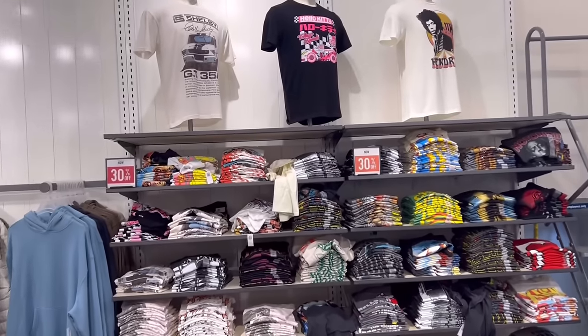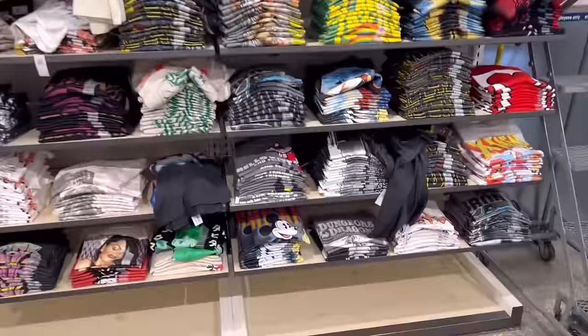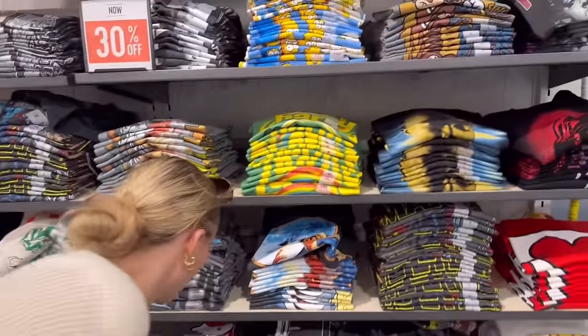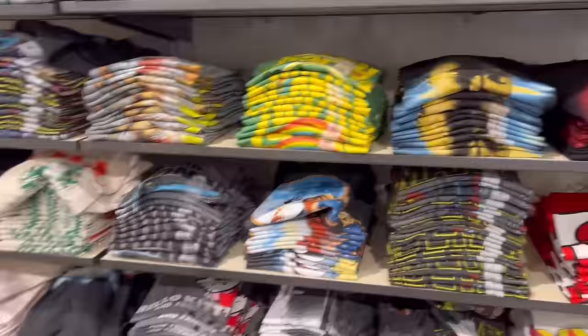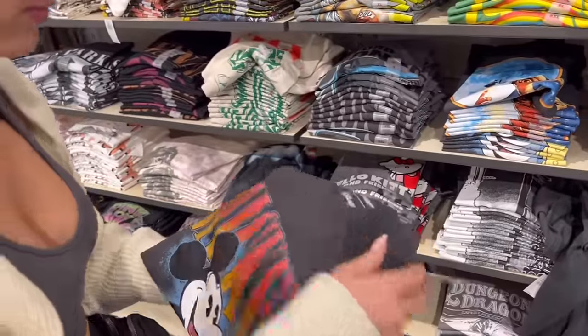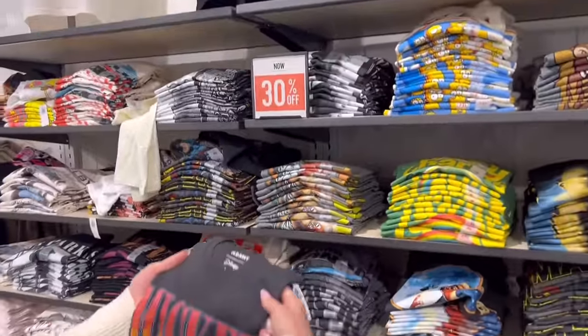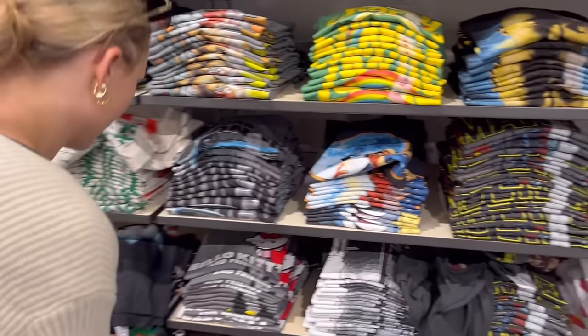So this is what I came in to look at, the graphic tees. You can see a Mickey Mouse one there already, which, just check the price of that for us. Oh, you've got an ET one as well. So there's some good stuff here, we'll show you. You've got a Mickey Mouse top here. That is $19.99, but you get 30% off as well. That's so cute. So yeah, it's really good. And look at this ET one as well.